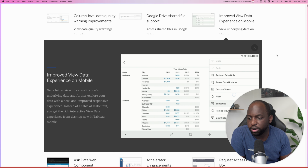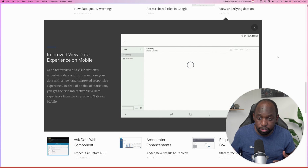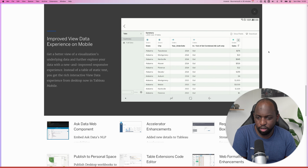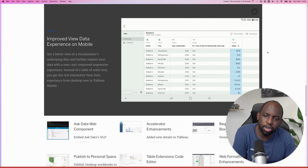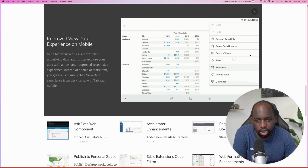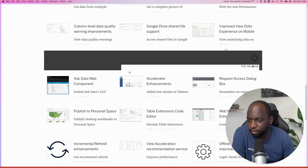Improved view data experience on mobile. Okay, so on mobile, one of the big challenges is space. So when you go and view the data, this is a good example, although I think this is an Android device and it's got a bit of a weird proportion. I'm not going to lie, this doesn't look like a phone. It looks more like a tablet. But nonetheless, it is an improved experience. I'd love to see what that looks like on a phone. So once it's out, we'll try it out.